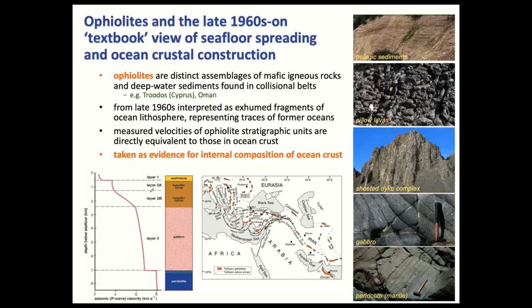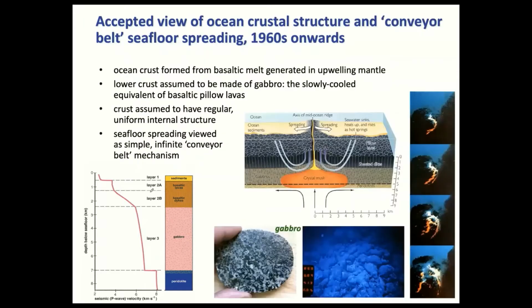So from the late 1960s onwards, it was taken more or less as a consensus without any further examination that this is what the ocean crust is made of. And we then come up with these very simple layer cake models for ocean crust, and the idea of this conveyor belt: plates are pulled apart, there is a magma chamber beneath the crust, and this splits periodically to form the new ocean crust, and the two sides are moved apart. And the lower crust, as per the picture there, is made of a slowly cooled version of the same basalt.